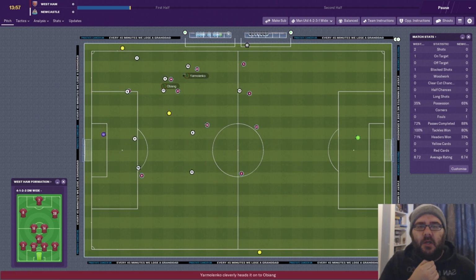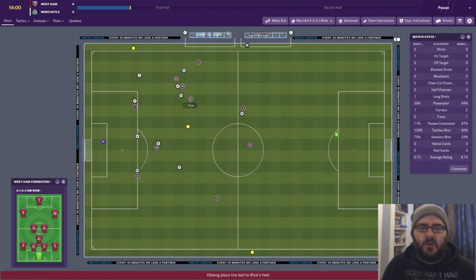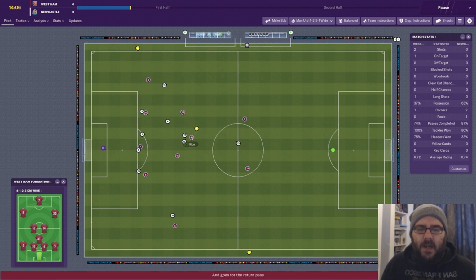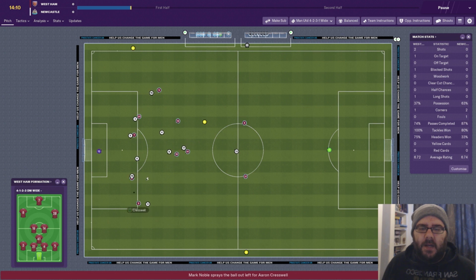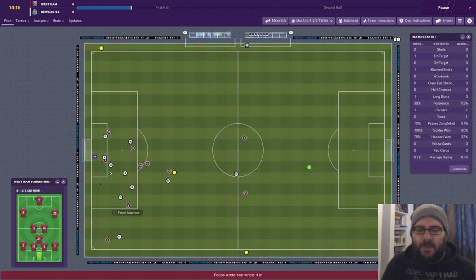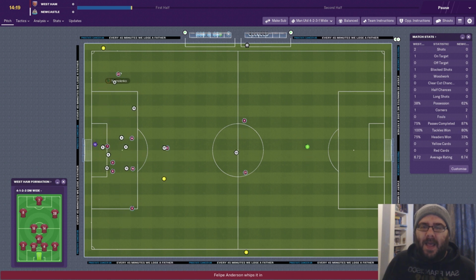Dummett down that left-hand side, trying to find Kennedy, but Yarmolenko does well and heads it to Rice. Rice into Noble. Noble back to Rice. Patient play here from West Ham. Into Noble again. Out to Cresswell, but pushed it a little bit long. Ritchie gets back there, but Anderson whips the ball in.